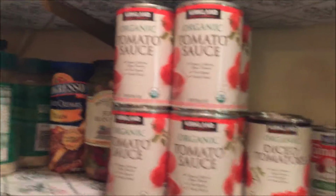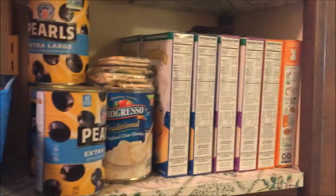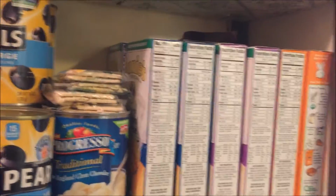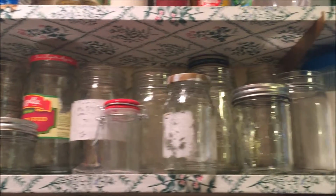This shelf is all for my canned goods, so I can see whatever I have. And there's the boys' macaroni and cheese in there, clam chowder, and I saved them a few crackers and I threw the rest away because we don't need all those, they're not good for us anyway. Up here is just some miscellaneous storage. These top 2 shelves are really miscellaneous storage. We reuse our glass jars, so that's what those are for. We use them for storing food and stuff.